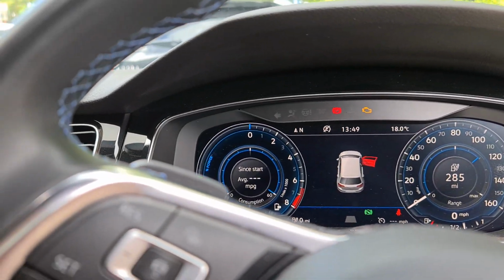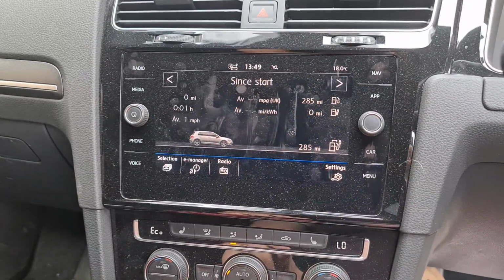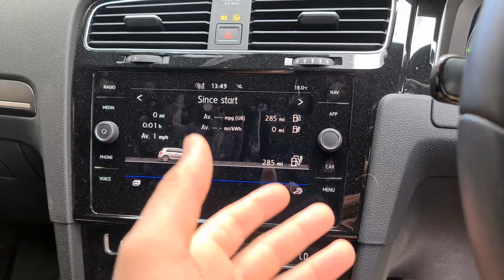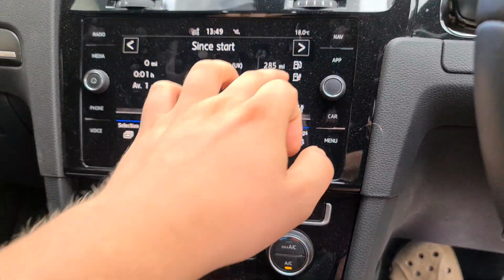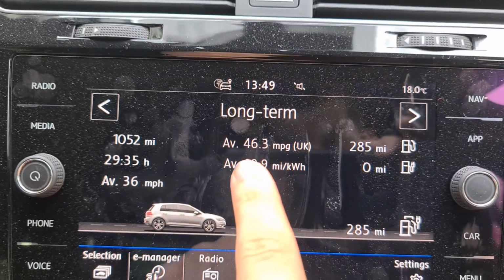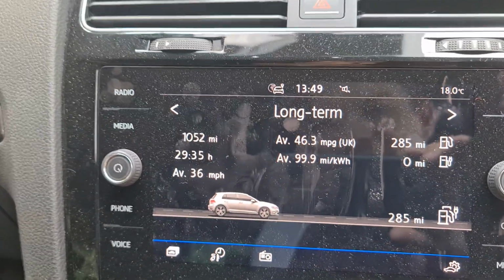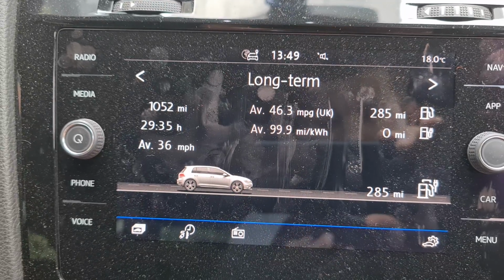If we go on to the car stats, and I'll get the details of what it's doing. One of my pet hates about modern cars is all this piano black. As you can see, it's just an absolute fingerprint magnet for everything. You've got all dust and everything like that, which has been frustrating. As you can see, we've got an average of 46.3 miles per gallon over 74,000 miles. So it really isn't that good on electric in terms of the hybrid MPG.